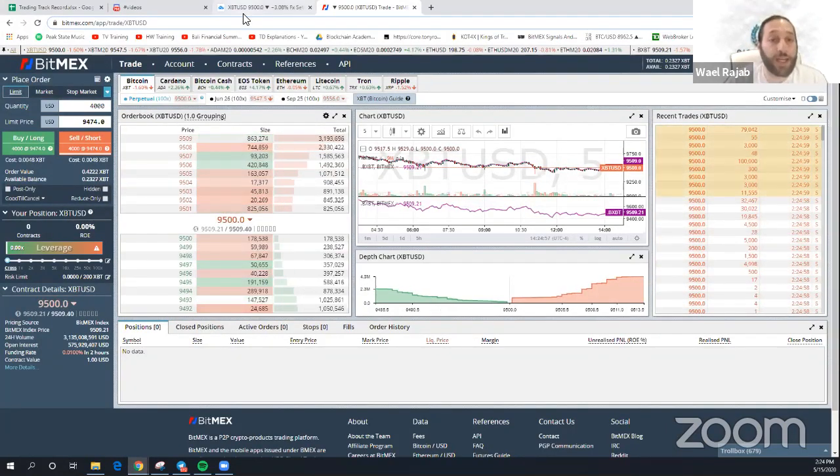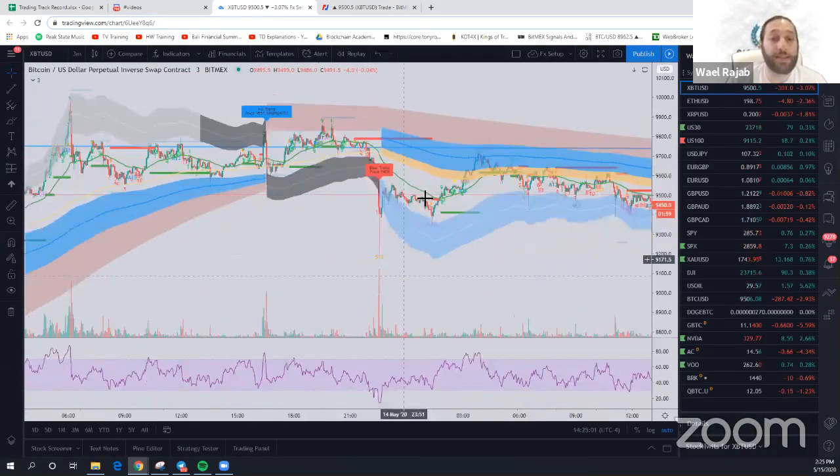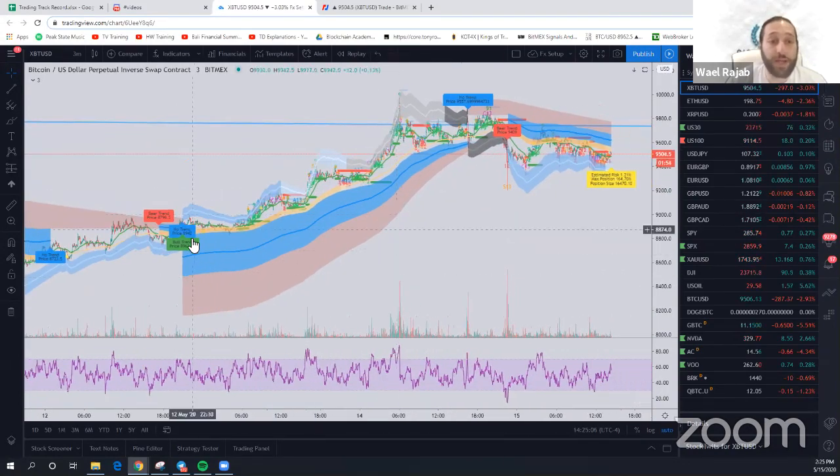So I'm going to be trading on the 15-second, and this is the indicator that I'm going to be using. So this is on the 3-minute. As you can see, it's been super profitable. And what it does is it's a combination of the parabolic SAR, Consensio, and moving averages.